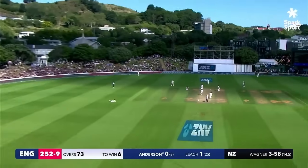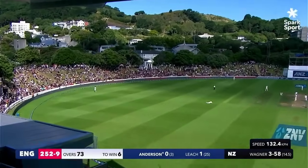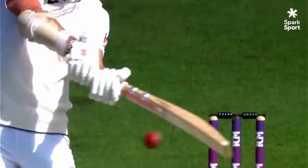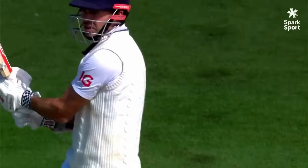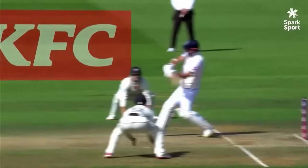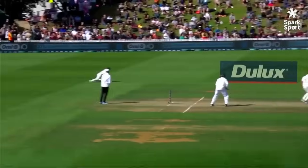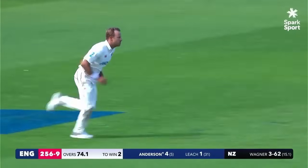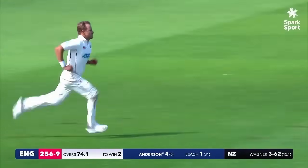Oh, he swung it. He swung it. It's gone for 4. It's gone through the fielder. And Jimmy Anderson has swung England away. They only need 2. Can you believe it? Oh, no, it's the end of the Wagner over. 256 for 9. Drama here at Wellington. 2 needed here for England.